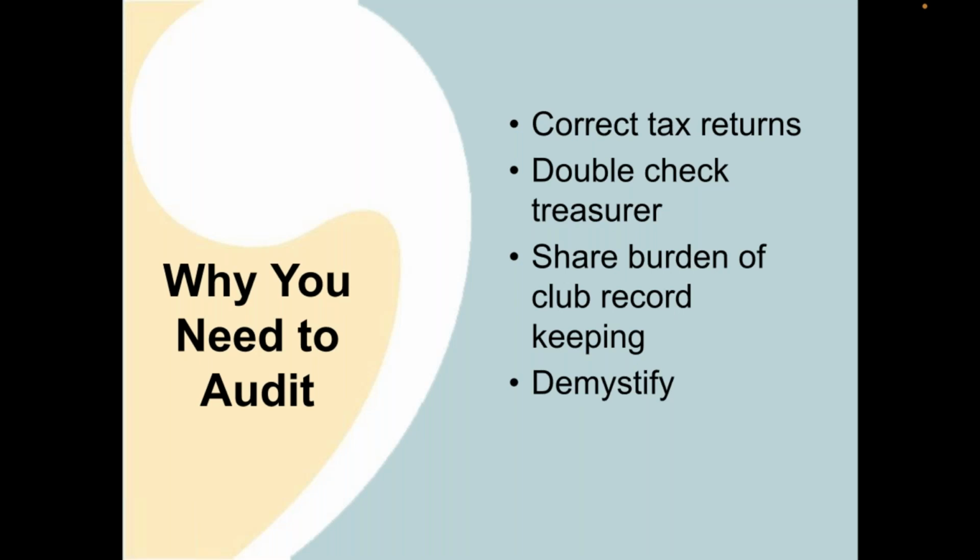Fourth, to demystify the whole process. Working through the steps of the audit will help everyone in the club become more familiar with club finances. They're not difficult, but they are a little bit different than some might expect. If everyone has a basic understanding of what is important, the club treasurer does not have to waste time and energy explaining why they're required to do certain things a certain way and why certain investments will cause accounting problems for your club.